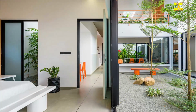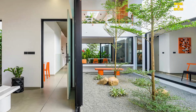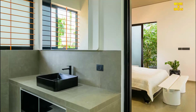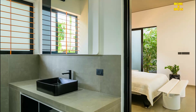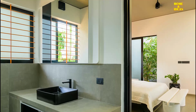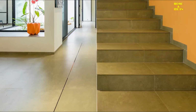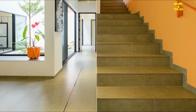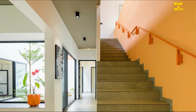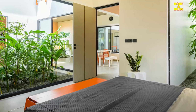The second section contains the bedrooms and their accompanying toilets, flanking the staircase. There is also a hidden courtyard that all the bedrooms open up to.